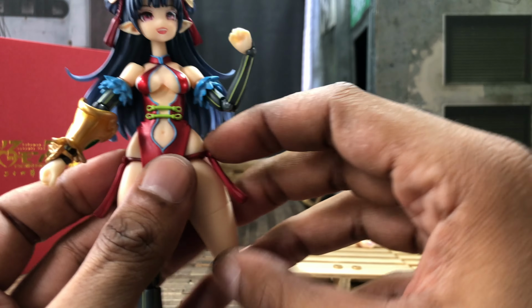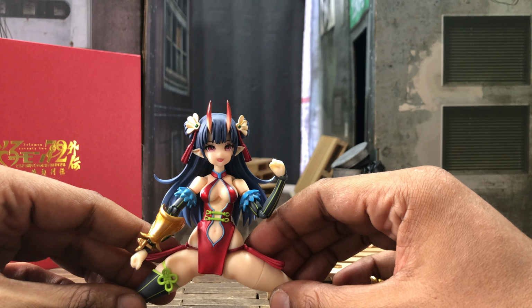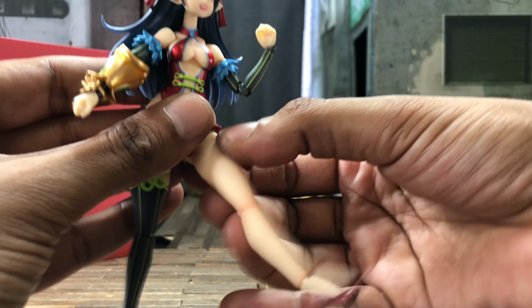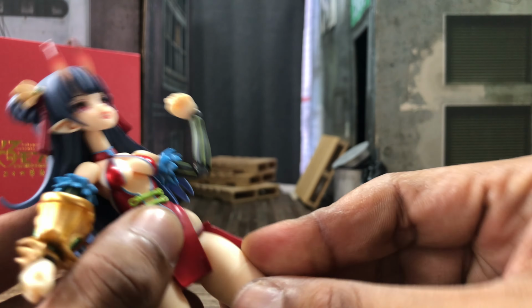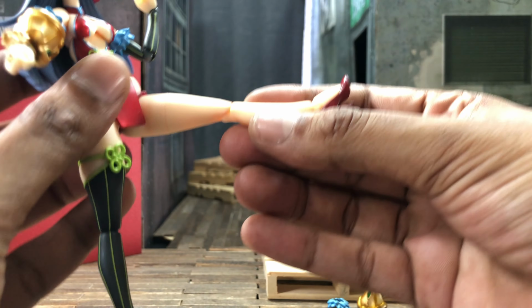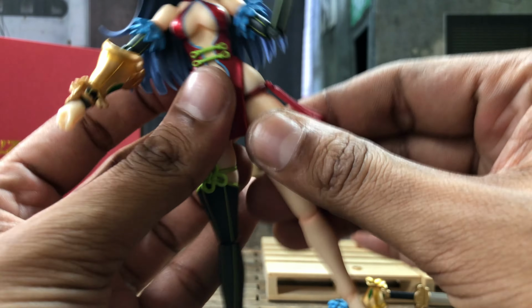There are, again, ball joints for the legs that allow her to split pretty good. I'm not mad with that. Kicking forward. Hold up a second, guys. That's one thing also I'll say about this figure is, yeah, there we go. It's a little cumbersome, but it kicks straight enough. Going back, yeah, that's a lot.